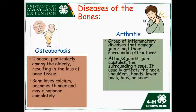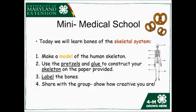Congratulations! You've just completed a medical school class. You've just learned about the human skeletal system. Now, we're going to make a model of the human skeleton using pretzels, glue, and a sheet of paper. Remember, label those bones. It's important that you learn the terminology or vocabulary associated with the human skeletal system.